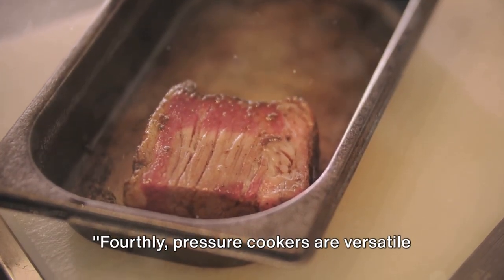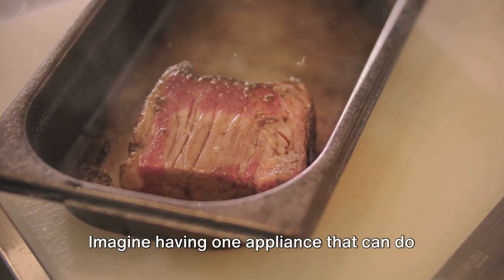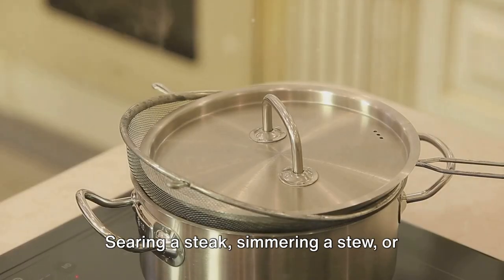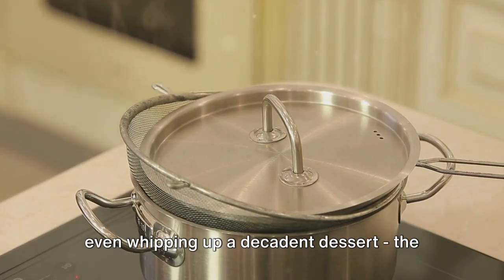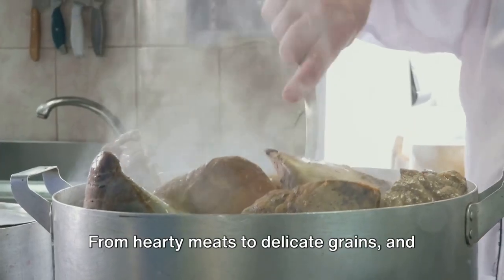Fourthly, pressure cookers are versatile and easy to use. Imagine having one appliance that can do the job of a multitude of others, searing a steak, simmering a stew, or even whipping up a decadent dessert. The pressure cooker can do it all with aplomb.